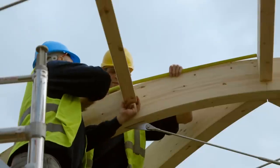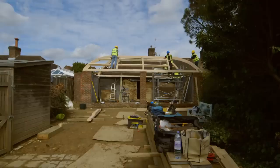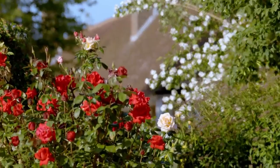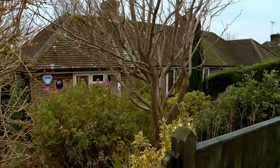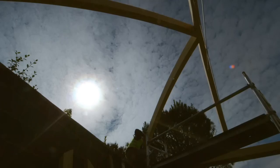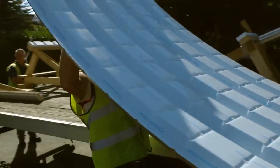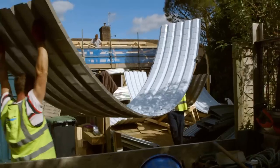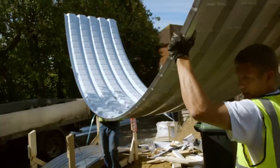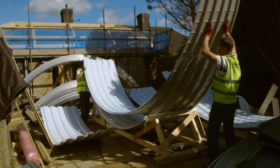In Sussex, Tammy and Stuart are halfway through building a radical new extension on the back of their tired post-war bungalow. Tammy and Stuart's extension now has a smart timber frame roof. The next stage is to clad it with aluminium sheeting. Sean and Scott are the team entrusted with doing it.